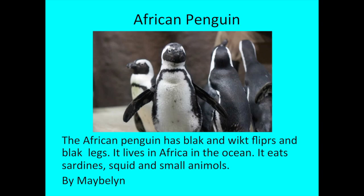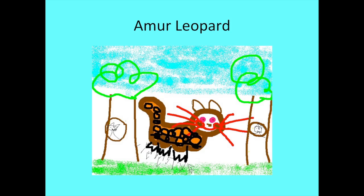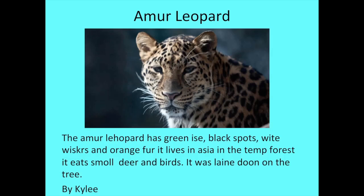Hello, my name is Kylie, and the animal I research is a weird leopard. The weird leopard has green eyes, black spots, white whiskers, and orange fur. It lives in Asia in the temperate forest. It eats small deer and birds. It was laid down in the tree.